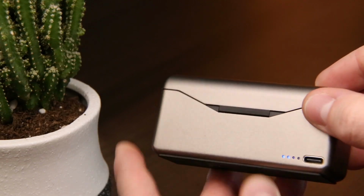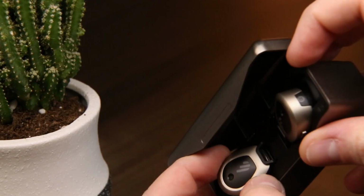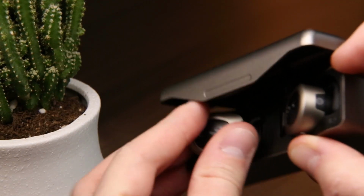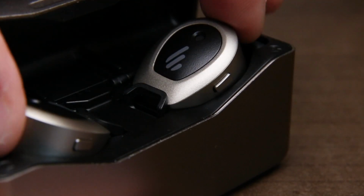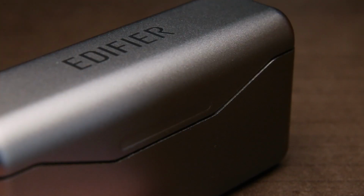I do wish that the hinge opened a little further, particularly if you use the large wingtips on the earbuds, because the clasp mechanism that holds them in place does take some getting used to. So when putting away the earbuds, make sure to push them towards the middle until the red LEDs light up consistently to ensure that they're seated properly. Otherwise, I quite like the magnetic closure and the overall style of the case.